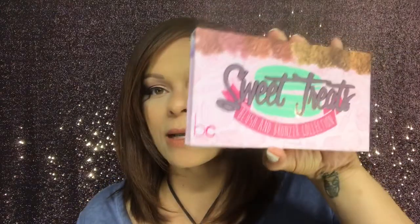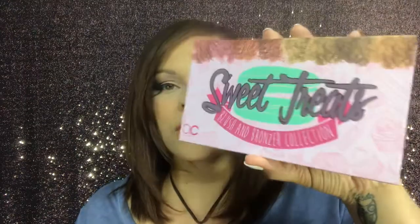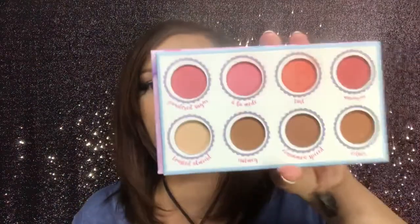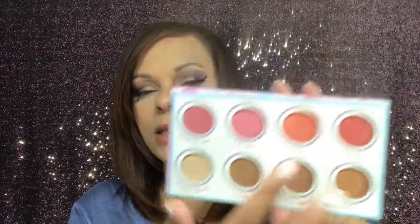recommend. The one surprise that I found that is a treasure is this Sweet Treats blush and bronzer collection from Beauty Concepts, and this was at TJ Maxx for $3.99. It has these cheek colors and these bronzing colors. I really love these cheek colors. I actually haven't dove really into the bronzing, but you can see I have been using these cheek colors and I really love them. I'm surprised and happy, and this was definitely a treasure.